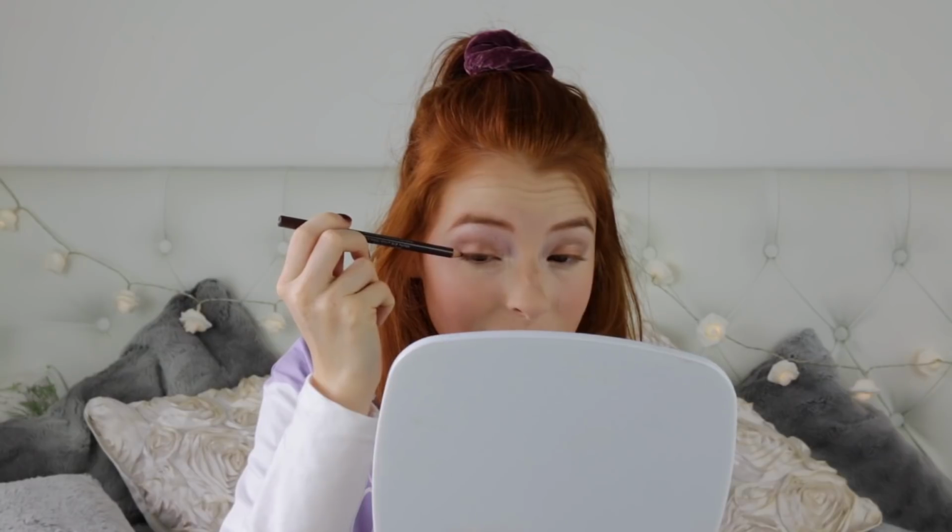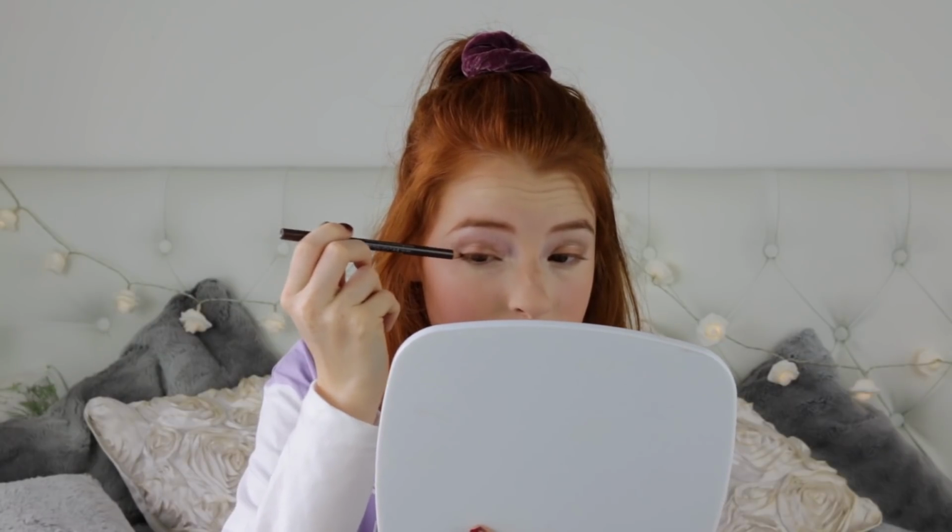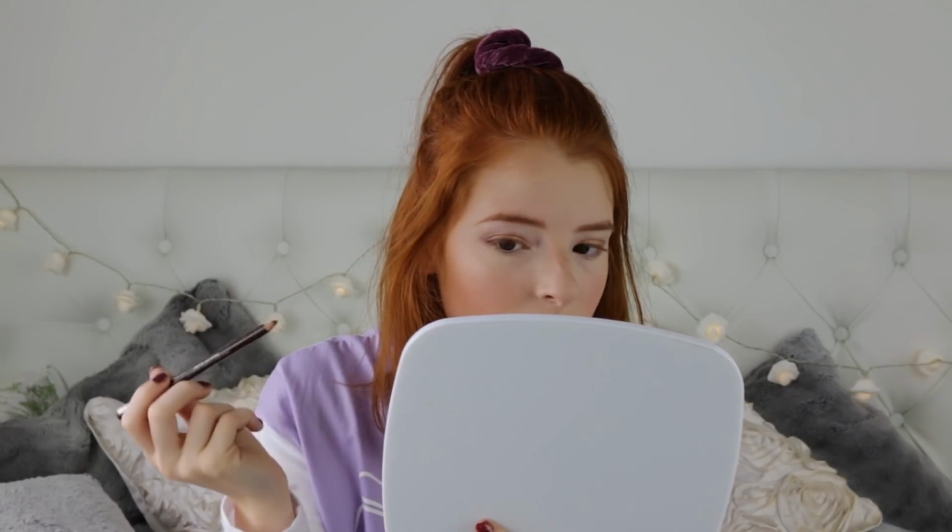I'm gonna do eyeliner next, and I've got the Soft Kohl Kajal eyeliner pencil. I think this is good. I've done eyeliner with this before, but my only thing is that this really doesn't stay all day. It only lasts a little while.